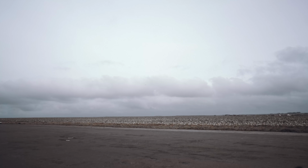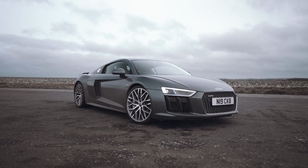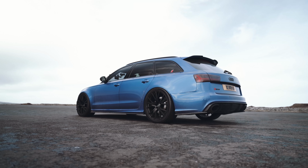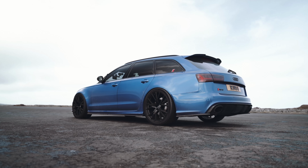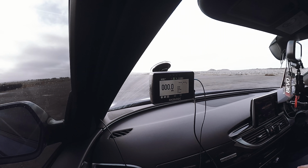First up, it's 0 to 60s, and it's finally dry. Plus, we've got two four-wheel drive Audis, so traction shouldn't be an issue. Okay, so let's just get a quick sound check. And the V-Box PBT starts recording as soon as Simon starts moving, so as soon as he's ready, he's just gonna go for it.